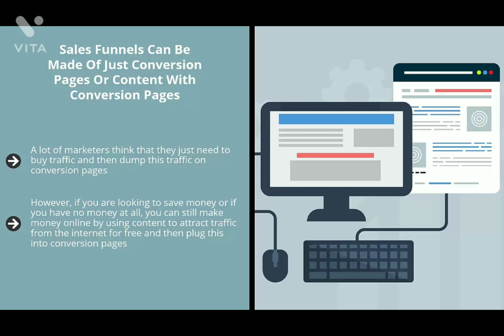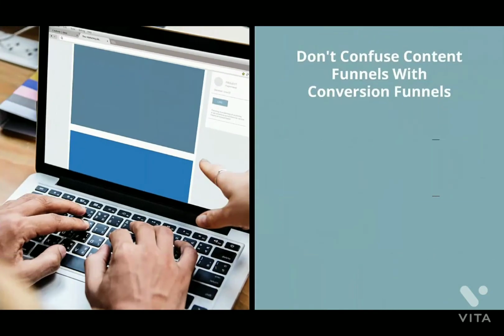You have to be mindful of which strategy you are using. Conversion funnel only versus content funnel plus conversion funnel. Don't confuse content funnels with conversion funnels. Conversion funnels can work with paid traffic. You basically just buy traffic and dump it into a series of pages, and what comes out is a sale. Pretty straightforward. I'll teach you how to optimize these later.